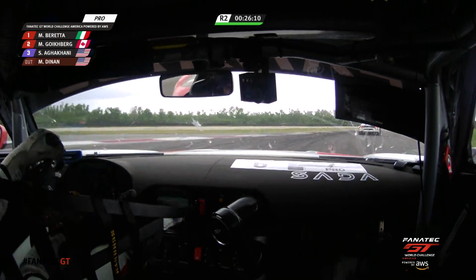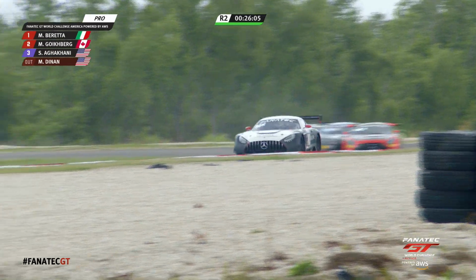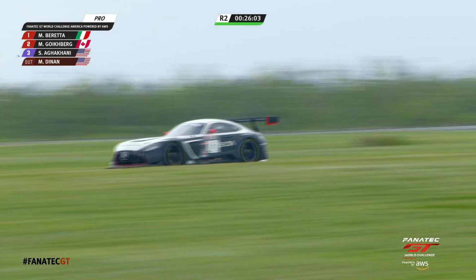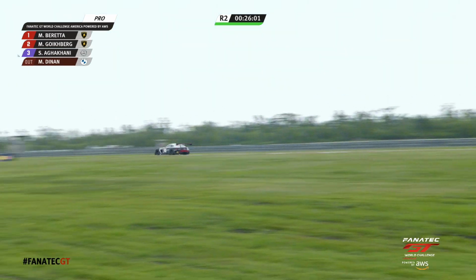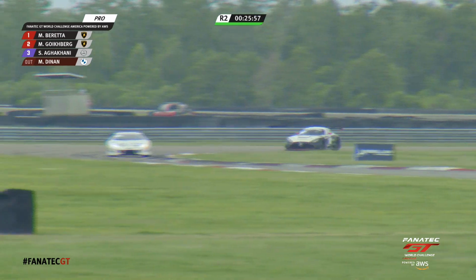So 26 minutes to go. I mean, it's not impossible. That was a big move from Agakani. We saw it on board, just threw it up the inside of Kurtz and had to catch it on the way out of the corner. I think George played nice with him and made sure that move worked.